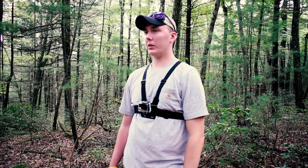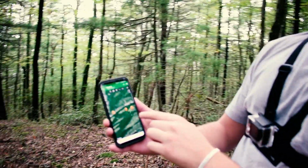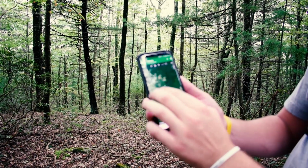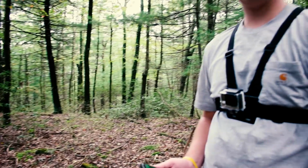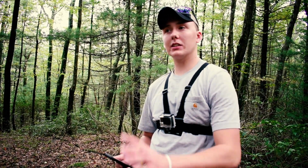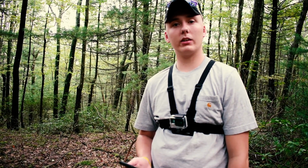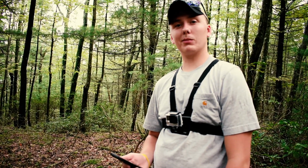So what we did is, I'm using an app here on my phone. You can actually take it and mark the spot where you're at. So I marked my location so we know exactly how to make it back to the stand. So that's our plan. Hopefully we can find a couple more trees, some other pretty good spots that look good, so we can get a couple stands down in here and hopefully get something this season, or at least see something.